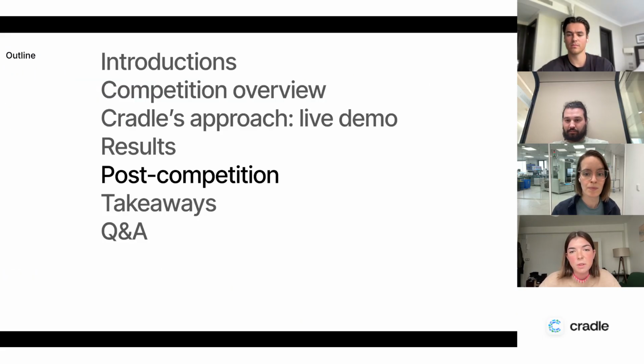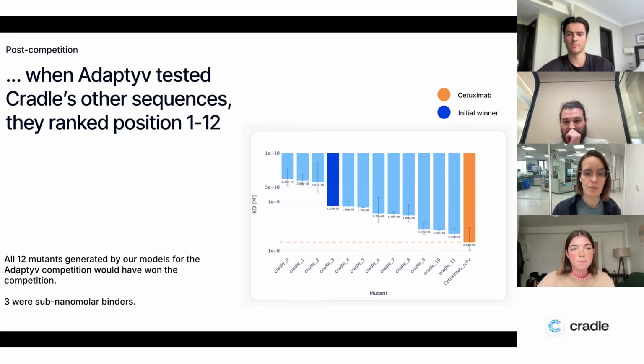Now, after winning this competition, Adaptyv gave us 11 free assays for us to test more sequences. So we decided to test the 9 remaining sequences that we initially generated, and then we generated 2 additional sequences in the same way. And what we found is that all 12 mutants would have won the competition. They would have placed top 12.